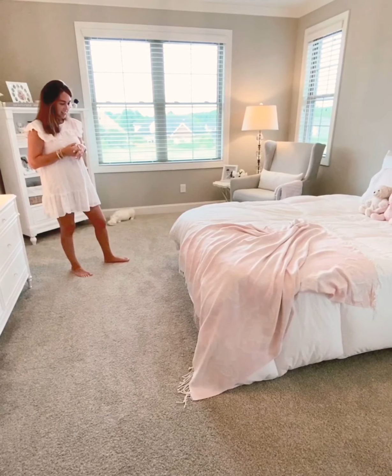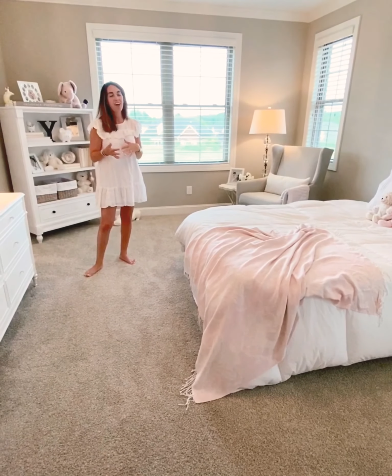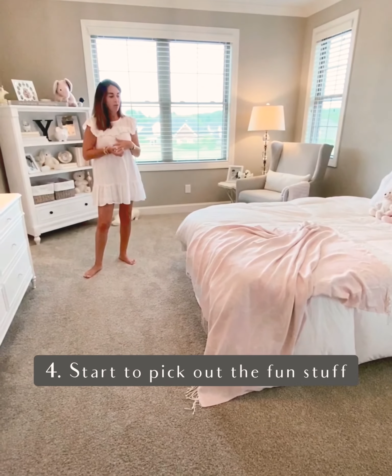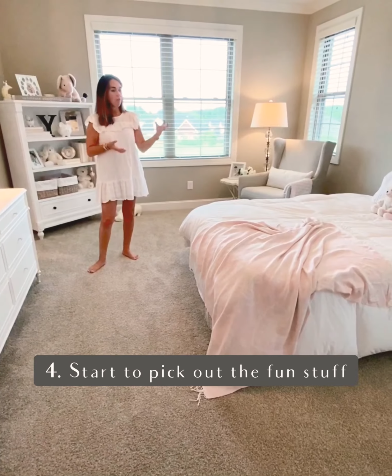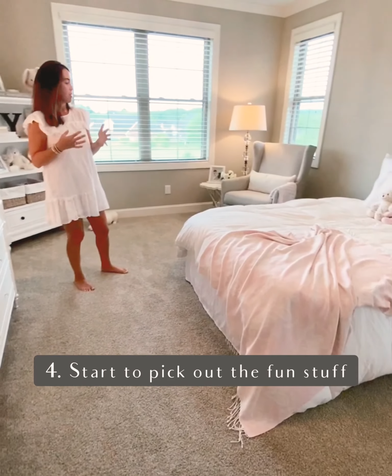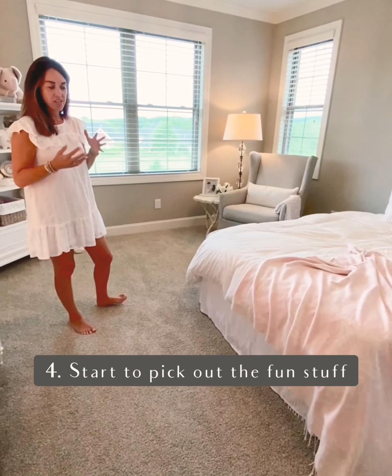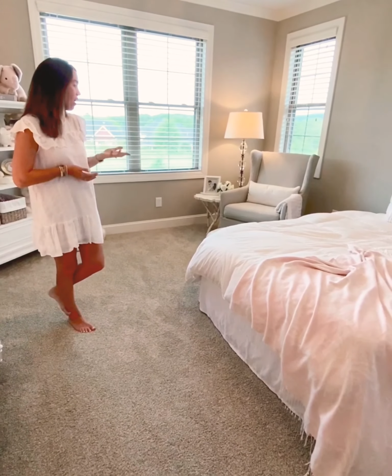The next thing that I do once I measure is, obviously, make sure the furniture is going to fit, and then start to pick out the bedding. So, all the fun stuff. You get to pick out the comforter and the drapes and the rug and the pillows to make sure it's all going to work and match. And that stuff really just got to speak to you. You got to find things you love.